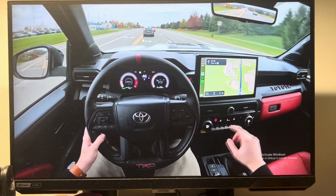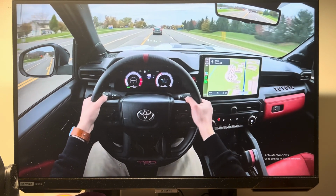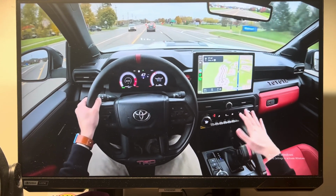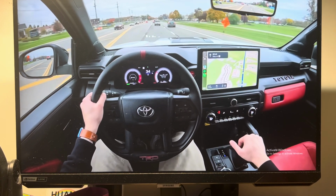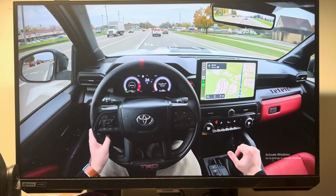One thing I would like to see on this TRD Pro would be paddle shifters. Being that this is kind of the Raptor competitor for Toyota, it would be cool to see some more performance-y driving things in here. You can, of course, shift this 8-speed manually down here on the floor with the shifter. But I would like to see paddle shifters, maybe some cool paddle shifters that stick up far, give it a sportier look in here.